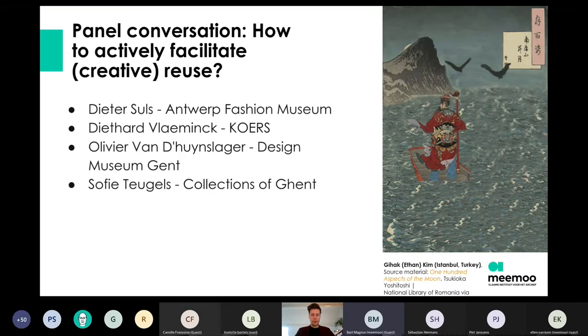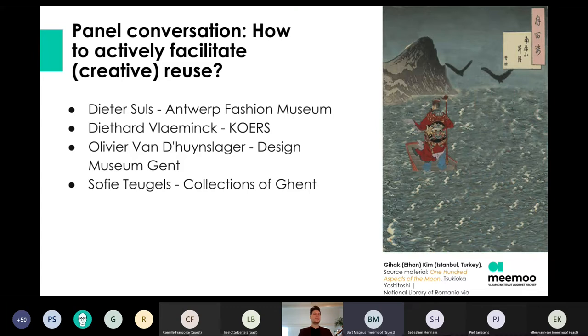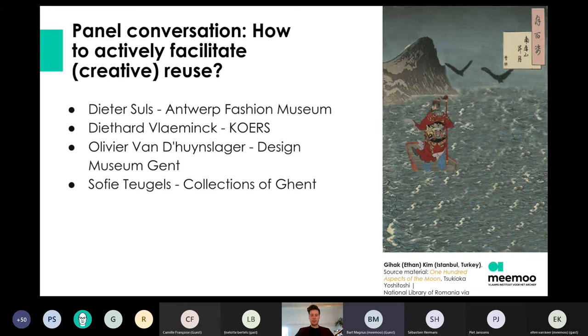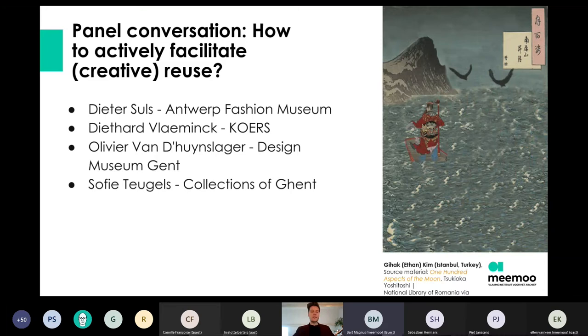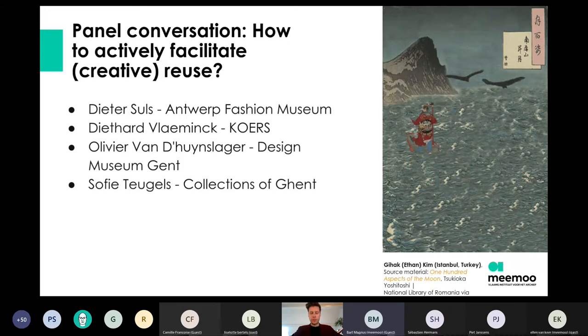So this time we decided to focus on the how and why, not as a principal question, but more in terms of practical strategy. So how do you actively facilitate creative reuse? And for this, we have invited Sofie Teugels from Collections of Ghent, Dieter Suls from Fashion Museum of Antwerp, Diethard Vlaeminck from KOERS, and Olivier van Duinslager from the Designmuseum of Ghent. What we asked them is to prepare a small lightning presentation to show you what they have been working on in terms of facilitating reuse. We'll go through their presentations first, and then we'll start the conversation.